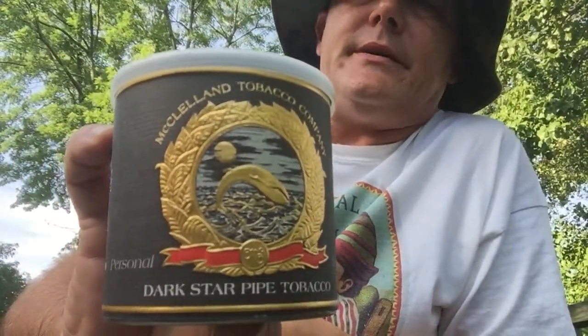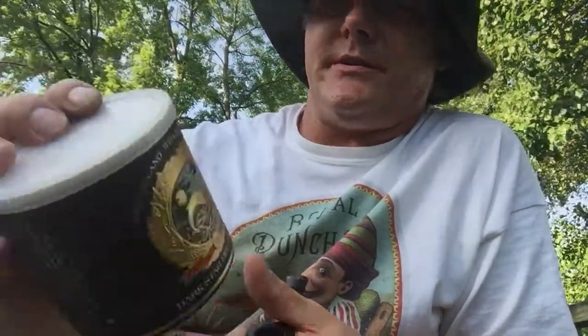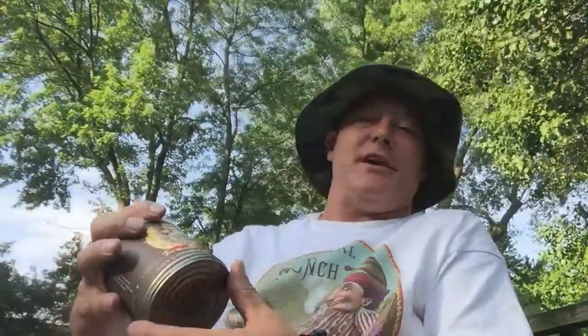This is Dark Star. Great tobacco. Stove, Virginia, just great. I love Virginias. Vapor's probably my favorite. I hate to say favorite because the whole purpose of pipe tobacco is to smoke different things. I'm the anti-codger. I rarely smoke the same tobaccos back to back.